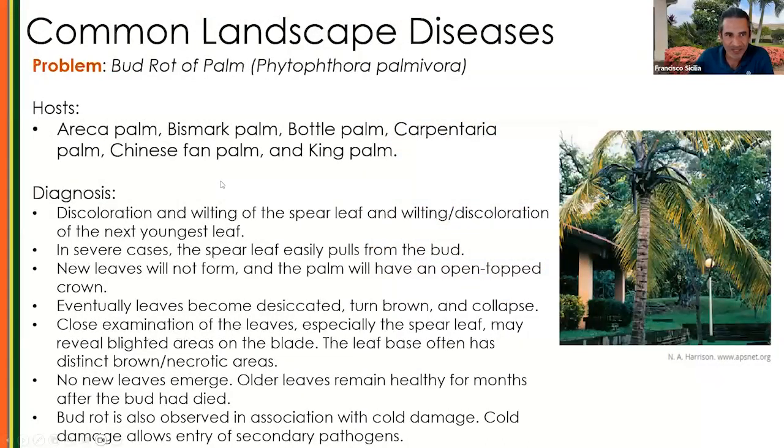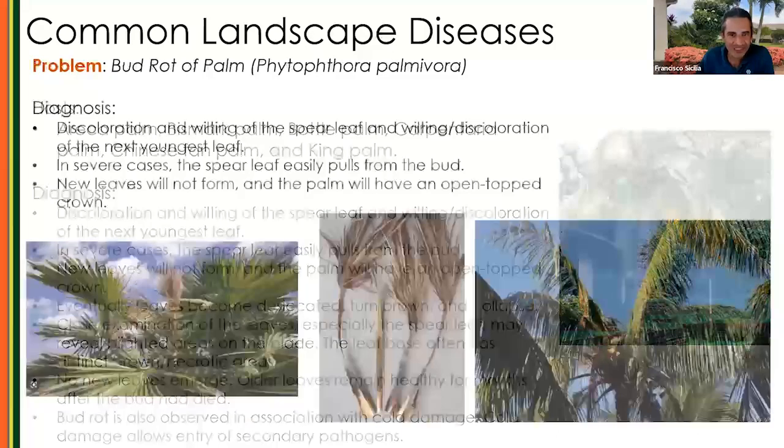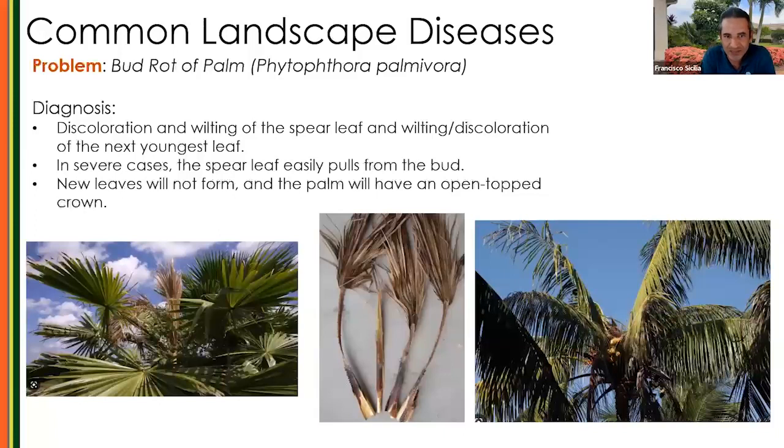The next part we're going to be talking about is the palm butt rot. This is something that is very common in Florida. It affects a number of palms, including Arecas, Chinese fan palms, Carpentarias, and bottle palms, and it's very easy to diagnose if you have it. It starts by discoloration and wilting of the spear leaf.